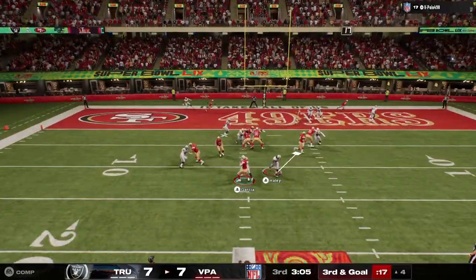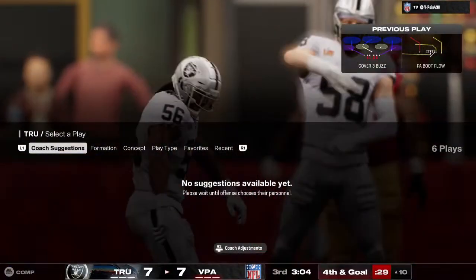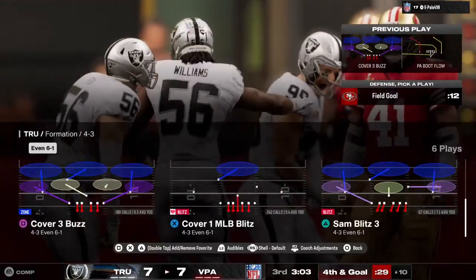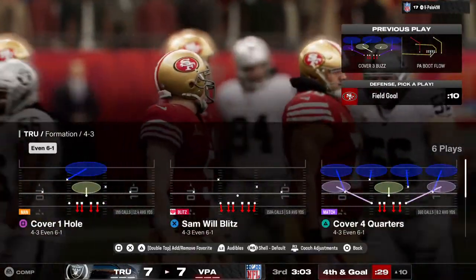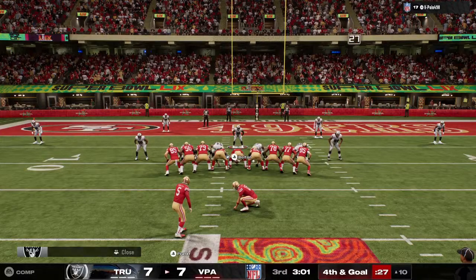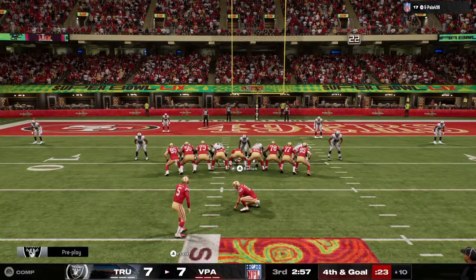Off play action. Garcia. Under pressure, down he goes. Sacked at the 10. Quincy Williams worked his way back for that sack. And that's the kind of stand all defenses are seeking. 3rd and goal, backs against the wall, and they get a monster sack, and now they're going to force them into a field goal. For them, that's a win.